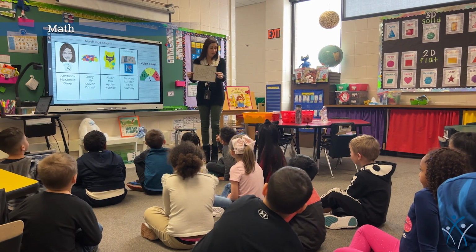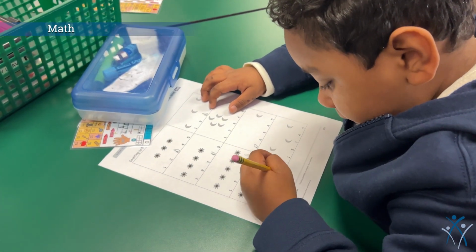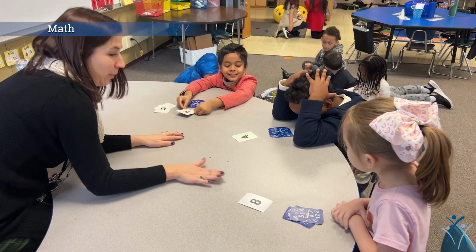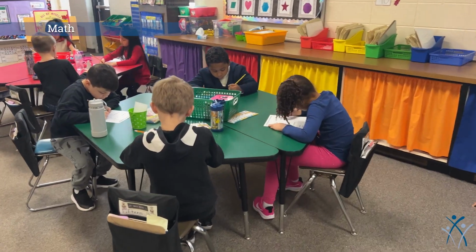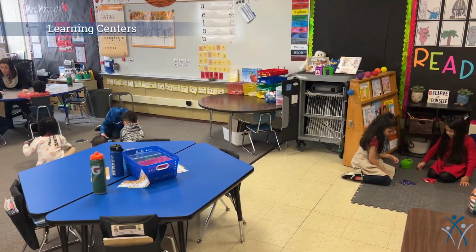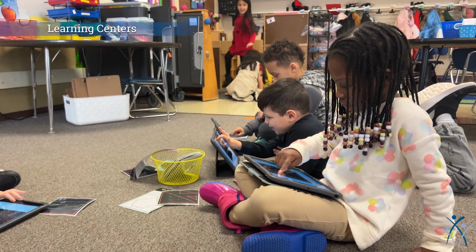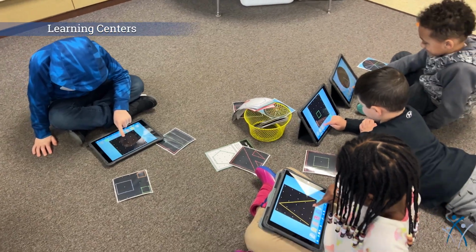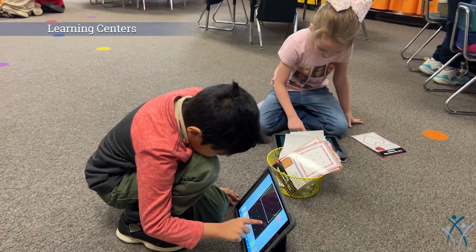Now it's time to explore the world of math. Our kindergarten mathematicians use manipulatives to understand abstract concepts, making learning math a hands-on and enjoyable experience. The classroom comes alive with excitement as students explore various learning centers. From sensory activities to interactive games, each center is designed to enhance different skills and cater to diverse learning styles.